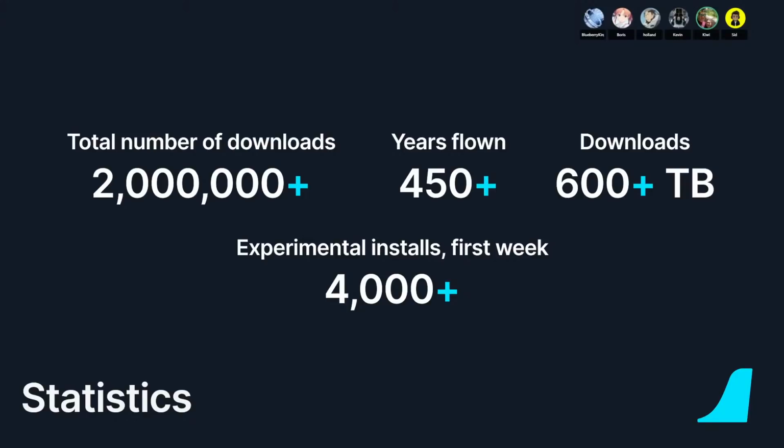We, in the past 7 days, have had over 4,000 downloads for the experimental branch, and that is obviously expected to rise substantially, especially when we start to add even more features to the experimental and really focus the production there.